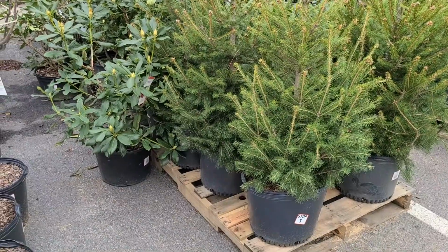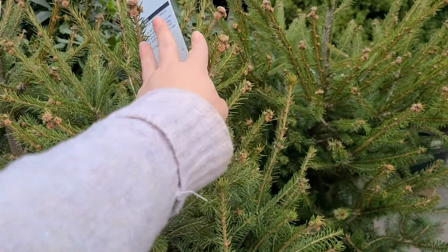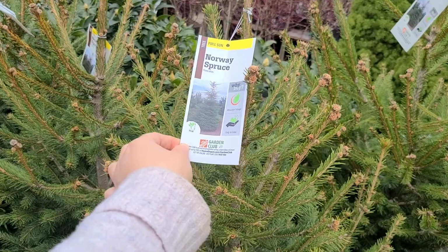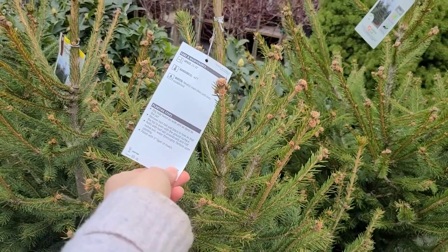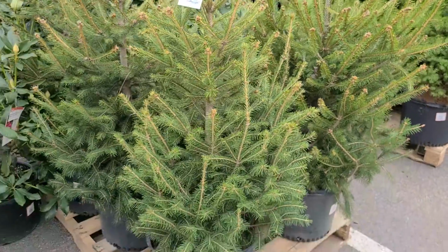Here we're getting into some evergreens, and these are some Norway spruce. I have a weeping Norway spruce and they're really pretty. In the spring they put out these cones that are pretty. This is real nice. 25 to 30 feet tall. I love evergreens. They're my favorite.